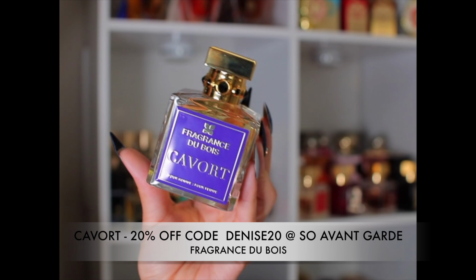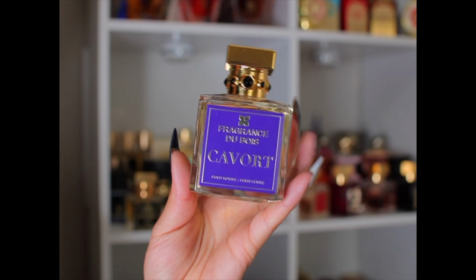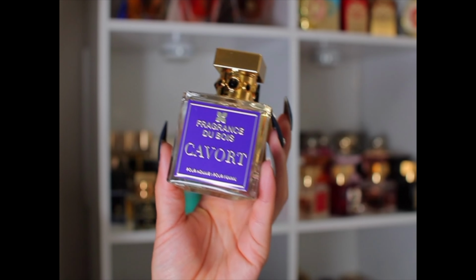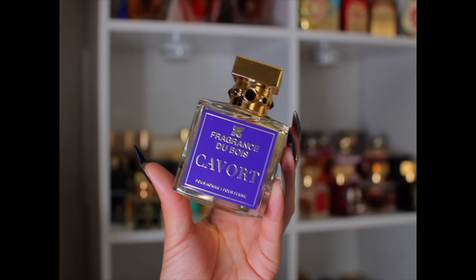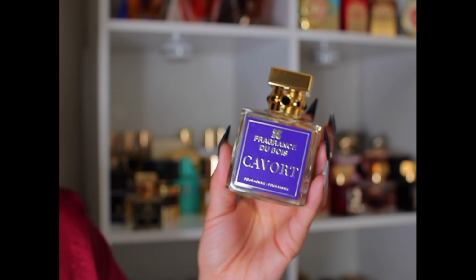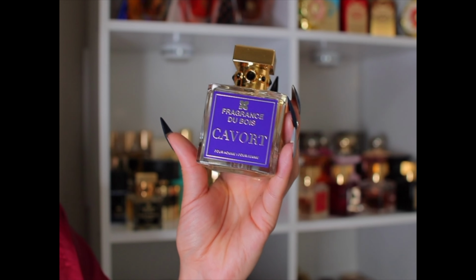Lastly is my girl Cavort, honey. This is sexy sophistication. This smells so good, so sexy. If you like fragrances like Passion de l'Amour, I feel like you would like Cavort. Definitely get a sample of it because it's a pricey fragrance, but y'all, I absolutely love this. This is actually my favorite of my Fragrance Du Bois fragrances.